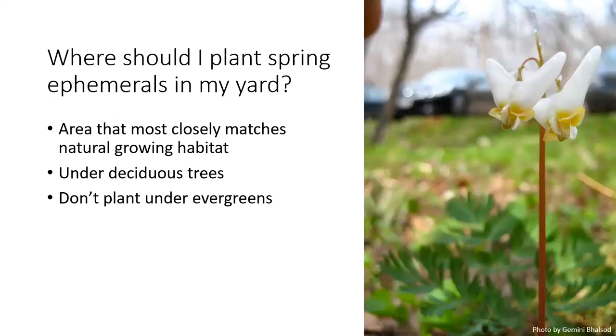So if you want to grow these in your yard, try and plant them in an area that most closely resembles and matches their natural growth habitat. So high organic matter soils, maybe under deciduous trees. Don't plant them under evergreens, as the soil is usually drier and there usually isn't enough light. Your biggest hurdle might not be finding the right habitat on your property, but probably sourcing the plants. So I will talk about different places to source plants and plant material and nurseries at the end of the presentation.